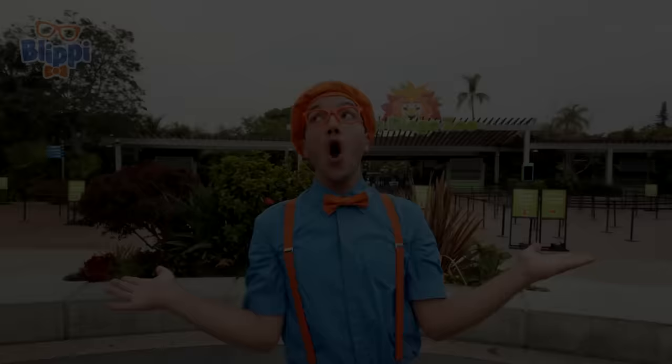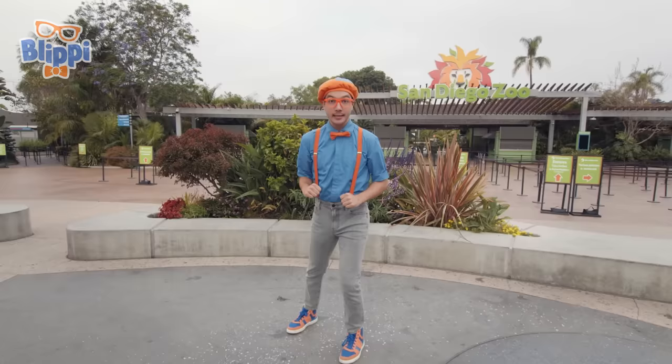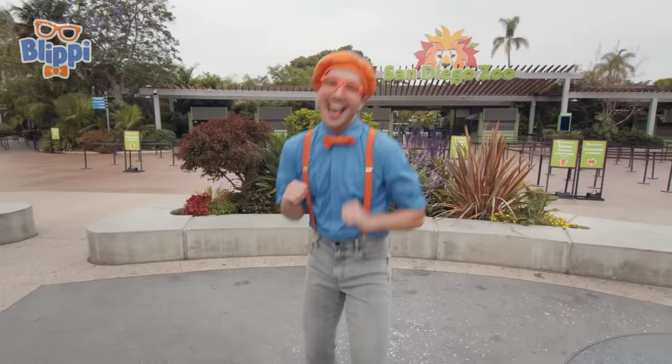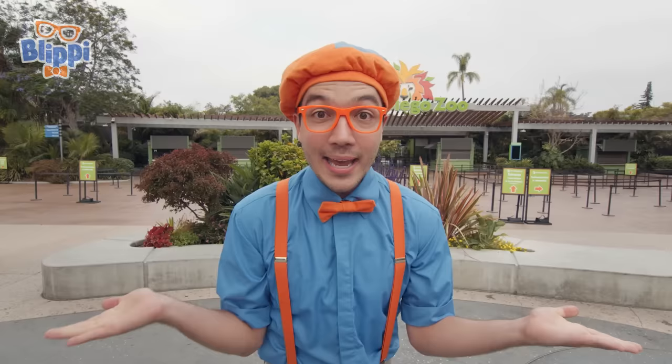Whoa! Hey, it's me, Blippi. And today, we're here at the San Diego Zoo in San Diego, California. Can you guess what animal I'm pretending to be? I'll give you a hint. They like to waddle. They live in the snow. Good job, a penguin. Well, I'm so excited to be at the zoo because today we get to see all kinds of animals. Let's go.